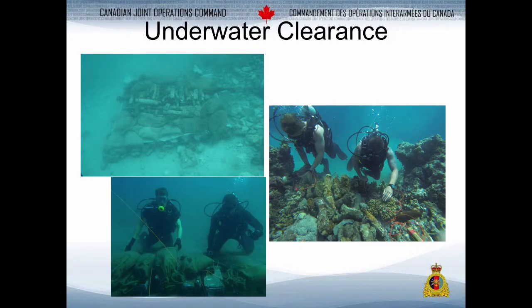The underwater clearance, depending on the condition of the munition, either had to be blown in place or moved to a stack to be disposed of. Here's a couple pictures of different stacks. There's our divers. Here's the Australian divers with one of their stacks. How can you tell they're Australian? I just know.